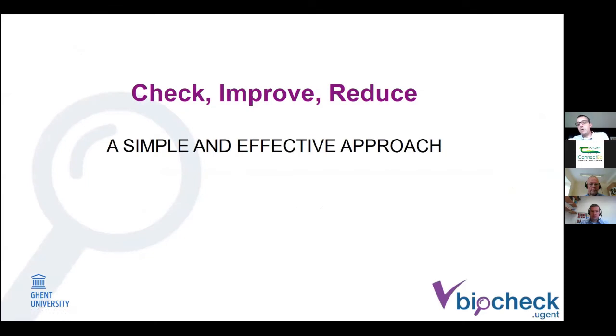So how do we work with all of this? Well, the way we work is what we call check, improve, and reduce. And that is a simple and effective approach. The first thing we do when we come to a farm and want to improve the situation and reduce the antimicrobial usage is to check. We do the biocheck, we check what is going on in the farm. Secondly, we're going to try to improve the situation by advising on biosecurity, improving things.